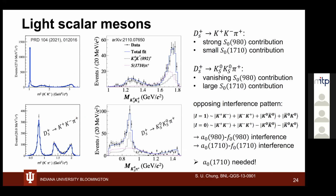The difference is that in the charged kaon channel, you find a strong contribution close to 1 GeV, which is dubbed S0980 here. That's just because we cannot, in a single channel, disentangle between isospin 1 and isospin 0 components. And you find only a small contribution in the 1710 region. Now in the K short, that's completely different. So you find a vanishing contribution in the region close to a GeV, but a very large contribution in the 1710 region. Now, how does that make sense if you believe in isospin symmetry?